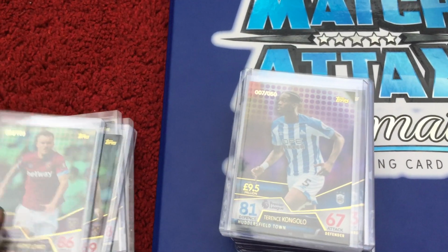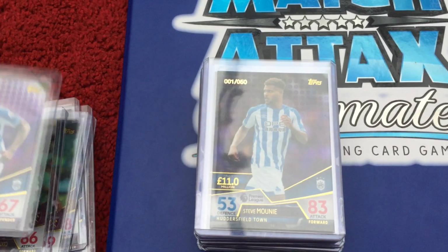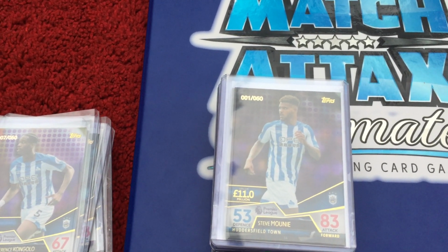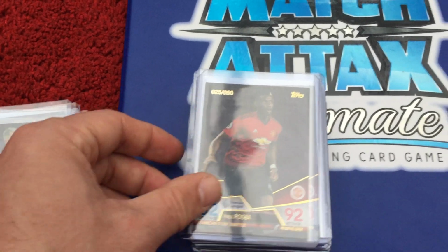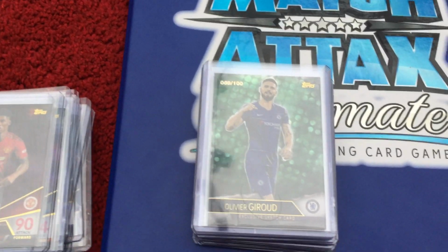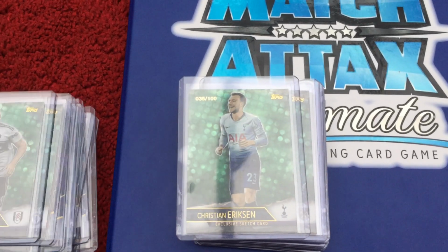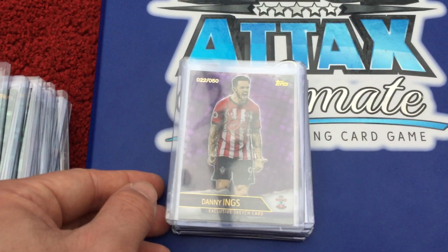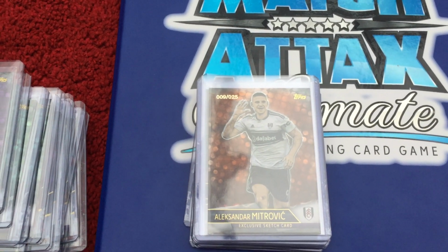And then we've got Yarmolenko, and then these are the purple parallels, which you can see are numbered to 50. So we've got Congolo, and this is number 1 of 50. So again, number 1 and number 100 or number 50 in these ones is pretty cool to have. We've got Steve Mooney, we've got Matt Ritchie, Pogba, Rashford, and then these are the parallels of the sketch cards. And we've got Giroud, 2 Girouds, and you've got Mitrovic, Eriksson, Anderson, and again these are the numbered 50 sketch card parallels. For Danny Ings these are number 25, obviously the lower the number the rarer they are, so these are the orange parallels.